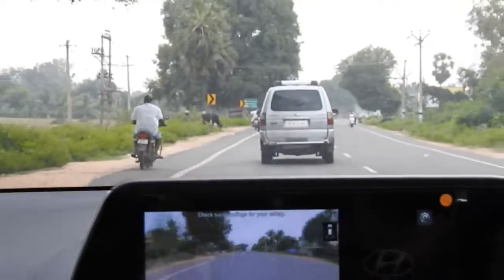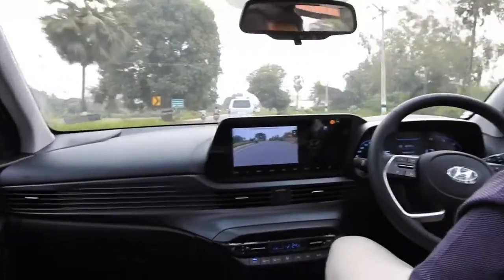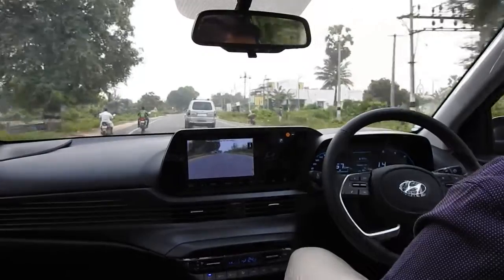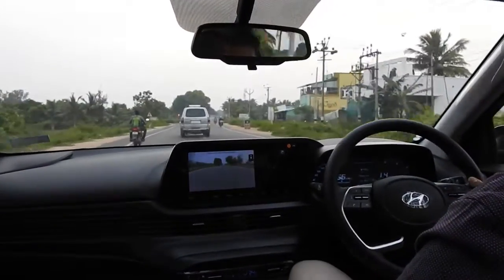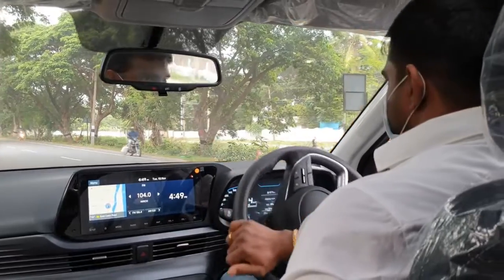In this video we're going to do a test drive of the all new Hyundai i20. The i20 actually comes with three engine options. Two are petrol engines, one naturally aspirated and one turbocharged, and one is a diesel engine. The diesel engine is what we are driving right now.